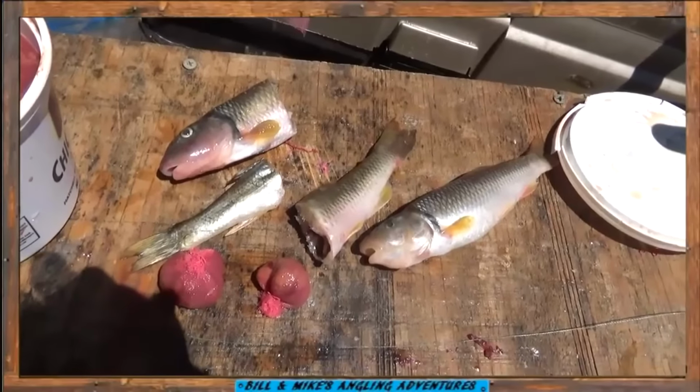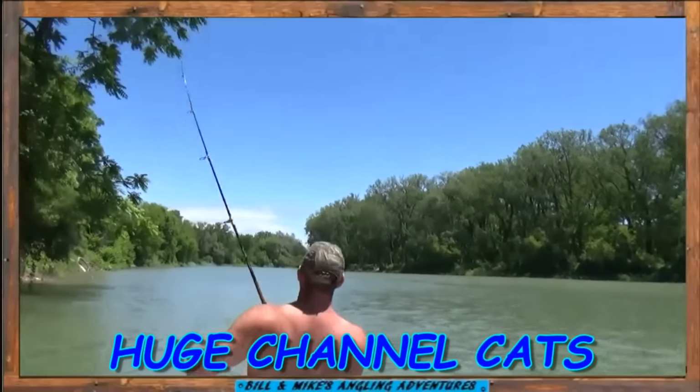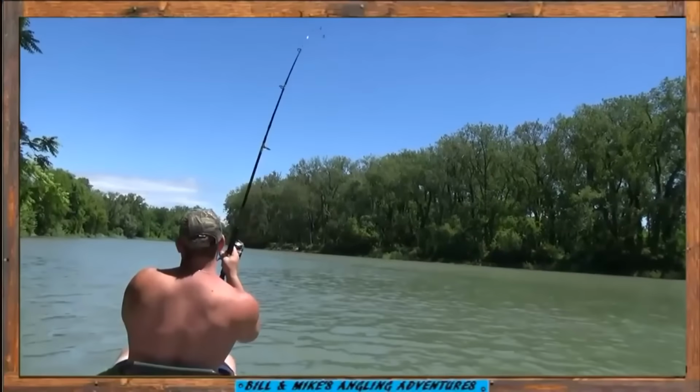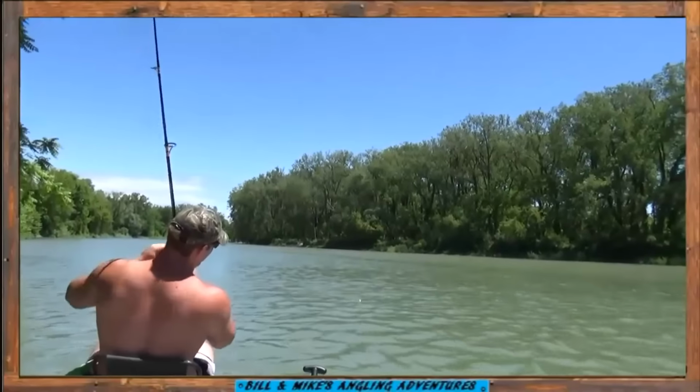See what worked best for the big catfish today. Cut bait versus chicken livers. Big fish? You think it's a monster? Talking 20 pound range, huh? The only thing we got to worry about in this area, I think, is the anchor. I don't think we have any real big major snags.